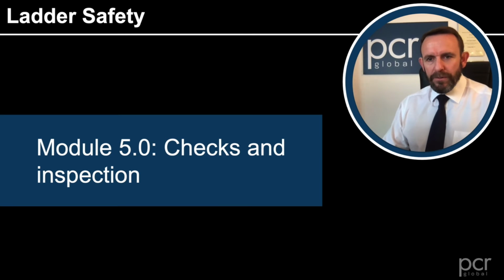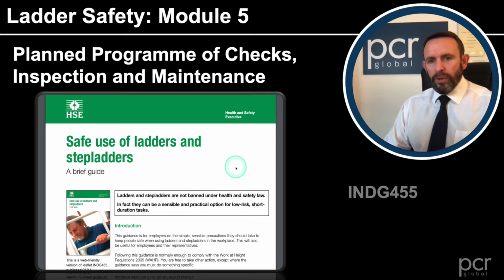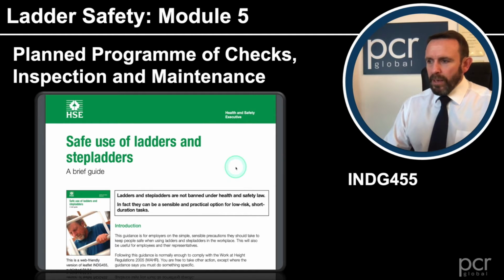Welcome to Module 5, Checks and Inspection. Planned program of checks, inspection and maintenance. This is very important that we have one of these in place.